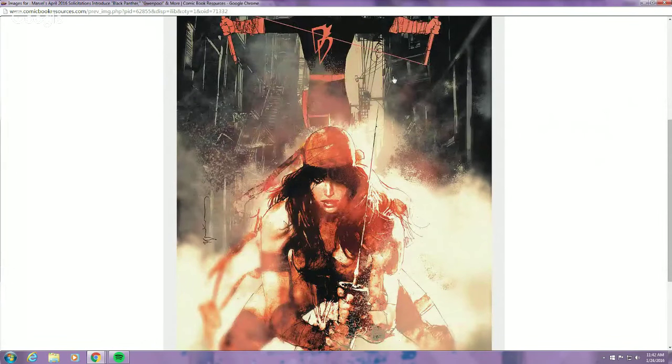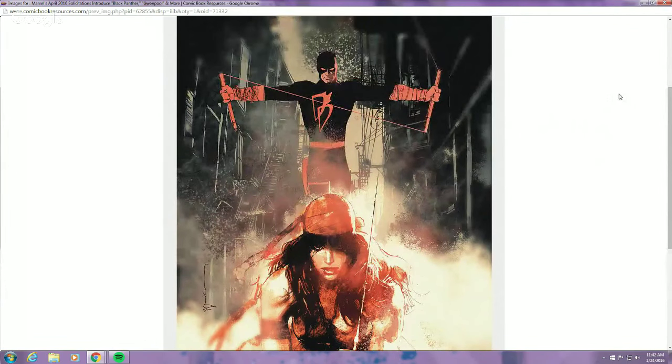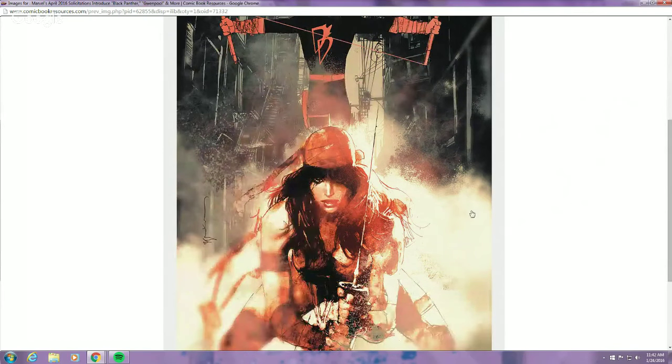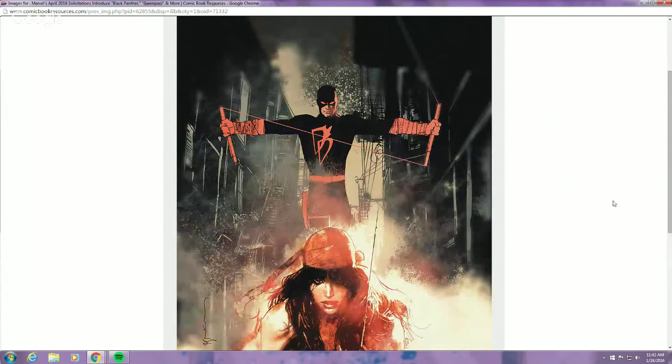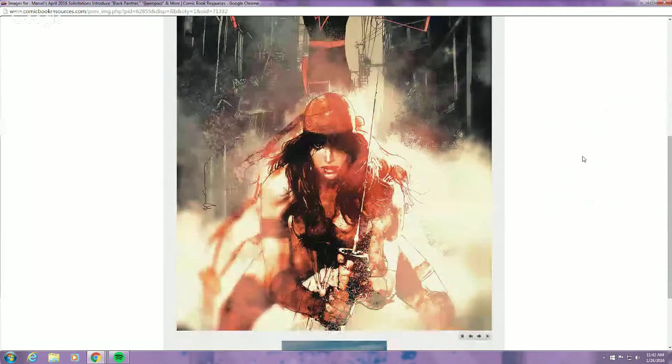I like the sword, the thinness of the sword and whatnot. I do appreciate the fact that with Daredevil being back here, he is up high enough that his crotch and waist are well above Elektra, because otherwise this cover becomes a whole different kind of story. But I do like that element. I like the background stuff. I don't know that I like it all kind of muffed out, but to some degree that's Sikowitz's style, so I appreciate that.